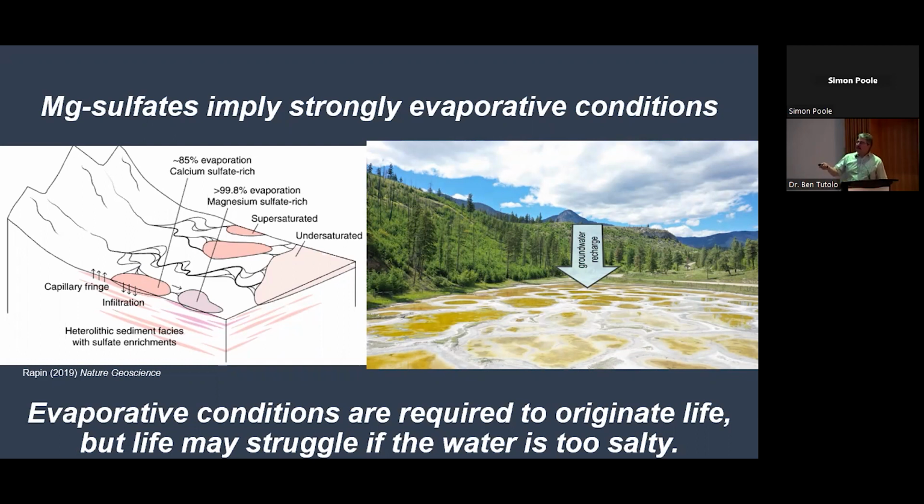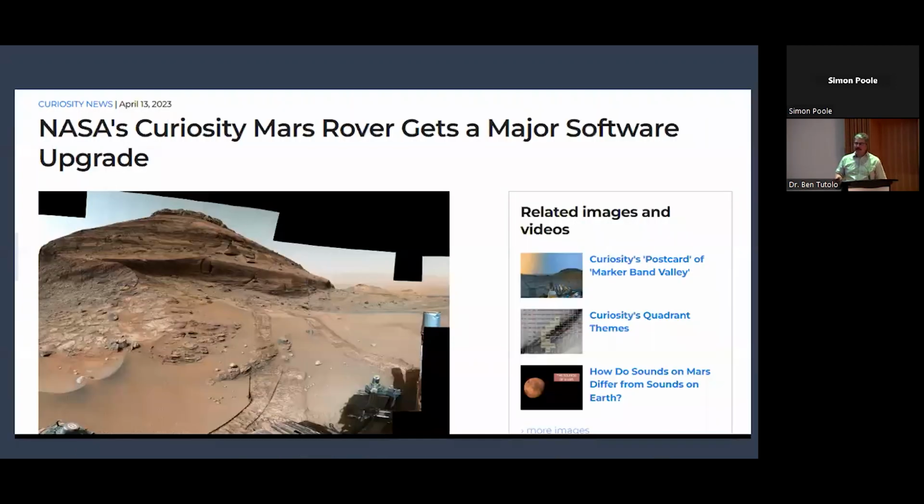And so the big struggle now is that we have evidence that we have these brine pools. And so ultimately evaporative conditions are required to originate life. We need this ability to concentrate the ingredients to make the first biomolecules. But ultimately, what if the water is too salty? If we did originate life, it might not be able to live there. Whoops.